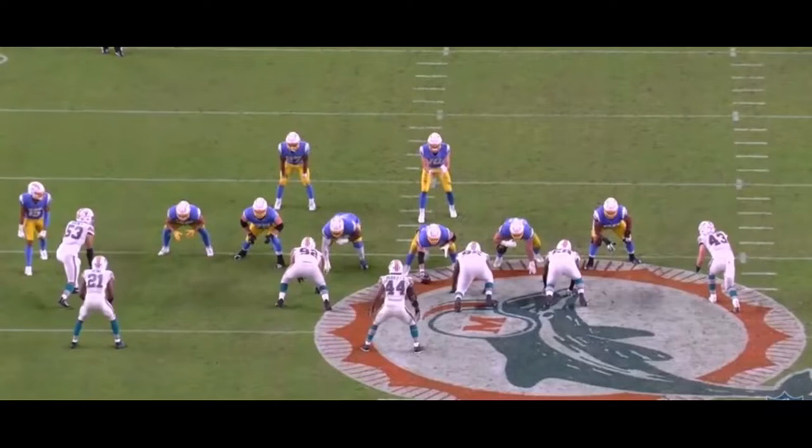Brian Flores is a true Belichick disciple, right? You could say that him and Belichick are a lot more similar, or maybe more successful is a better word, than someone like Matt Patricia. But I won't get on Matt Patricia too much because I don't really have much to say about that guy.